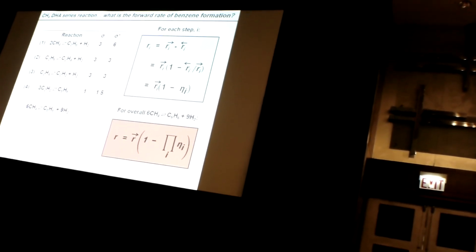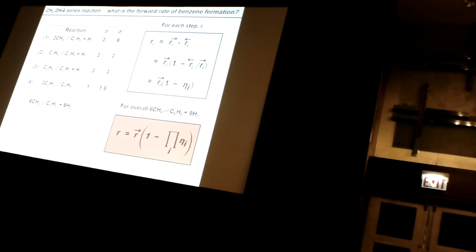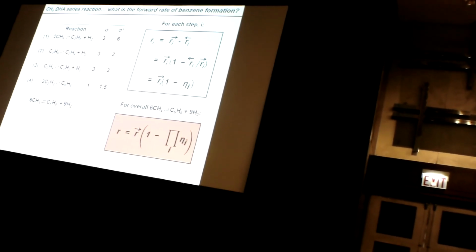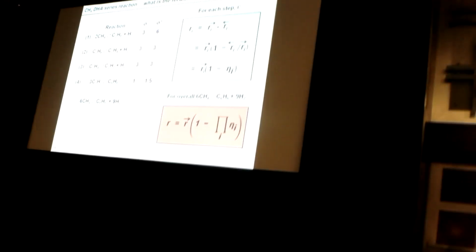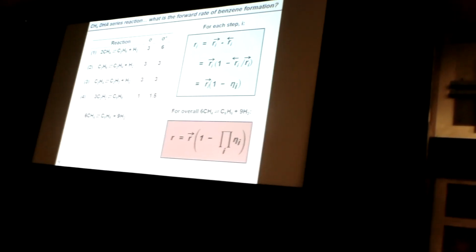So can I go and measure this directly in a reactor? The net rate is something that I measure. Reversibilities I've shown you how to calculate, and now I can calculate a forward rate in my catalytic system. So let me try and do that.